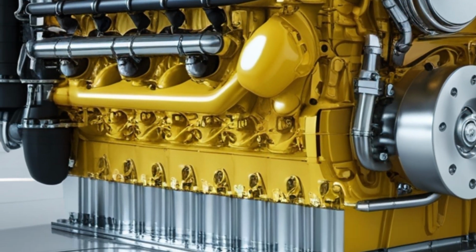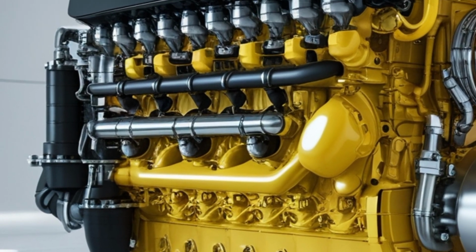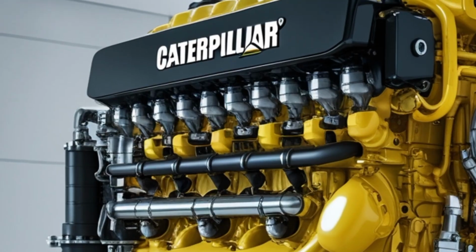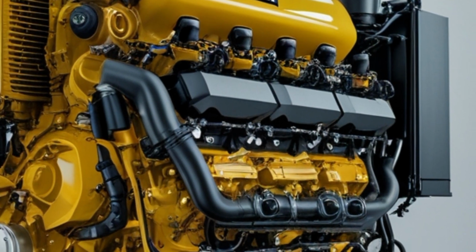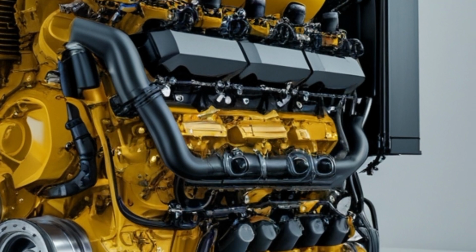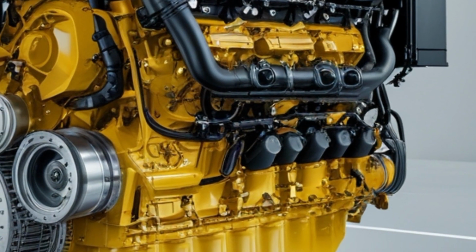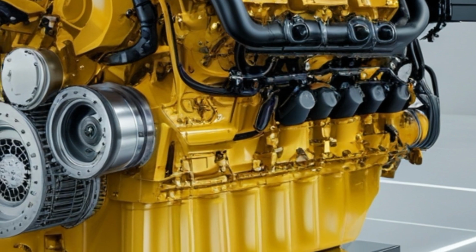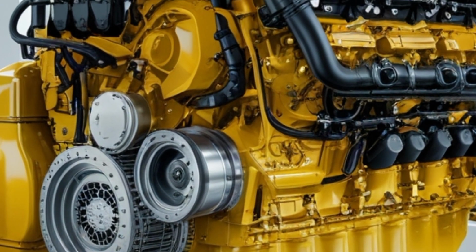Another interesting part of the 3408 story is its role outside of trucking. This engine found a home in marine use, industrial power generators, mining equipment, and even military applications. It was rugged, adaptable, and powerful. That versatility added to its legend. When an engine can go from hauling freight to pushing a bulldozer to powering a boat, that says something about its engineering.